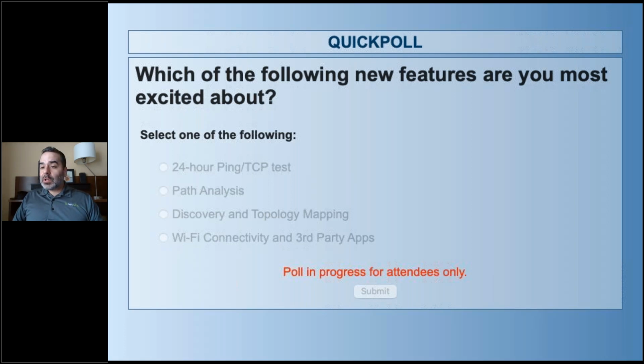Okie doke, and we can see the poll here. I think it's mostly done, and it seems like we have two winners. 35% of you like the path analysis app, and 35% the discovery and topology mapping. Funny enough, both those apps are tied together by a discovery technology in there. So you could say that 70% of you like that new feature. Wi-Fi connectivity and third-party apps got 19%, which is pretty interesting. And then 10% for the 24-hour ping and TCP test. Well, I think that's all the answers we will get there. So I'm going to close that.